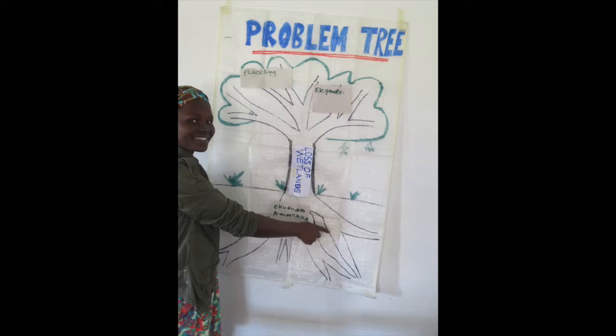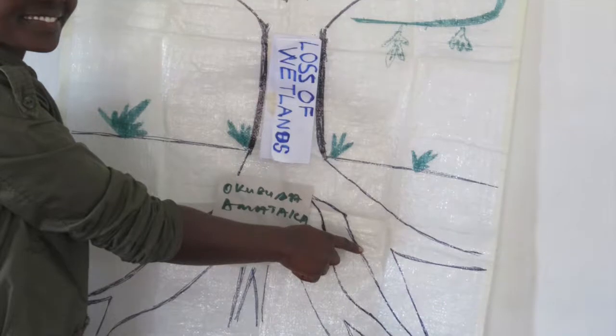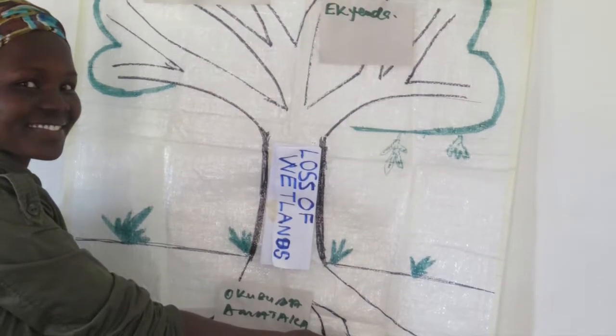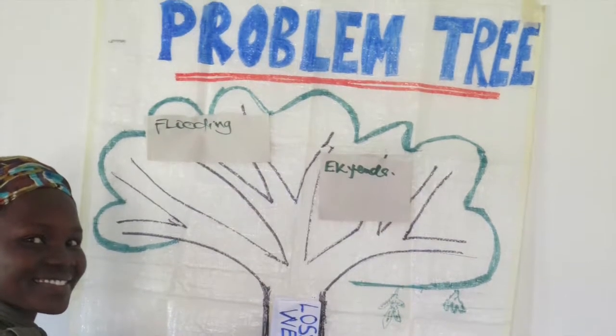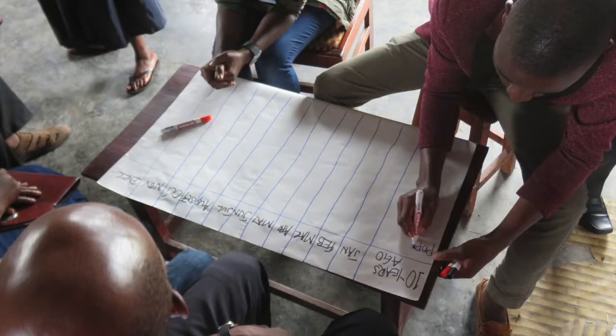Each small group takes one environmental problem of their community that's been identified and works out all the causes, which are the roots of the problem, as well as the effects on the community, which are the branches, thus creating a problem tree, a visual record that captures and displays the links between causes and effects.